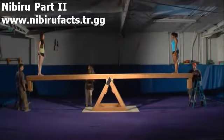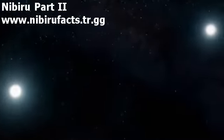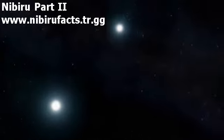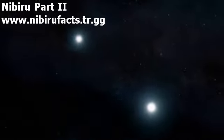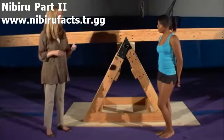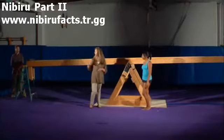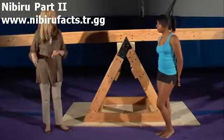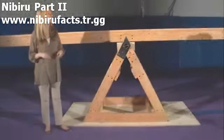But unlike these gymnasts, Nemesis and the Sun are not equal. Astronomer Richard Muller estimates that the Sun has 10 times more mass than its undiscovered twin. And when one binary star is larger than its sibling, the center of mass between them shifts closer to the larger star. So Tammy's going to help illustrate that. Tammy, how much do you weigh? About 130. And we have weights at this end that are about 35 pounds. So you're just a little bit less than 4 times that weight. So climb on up. Let's see where you have to be to balance the balance beam.